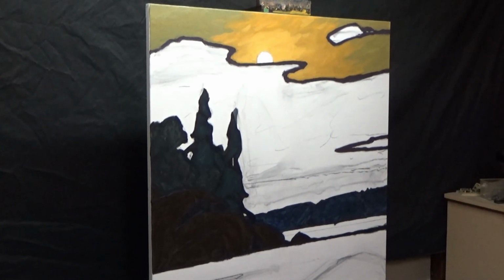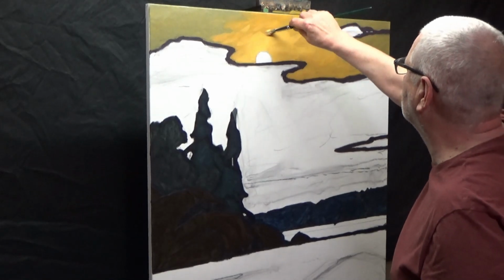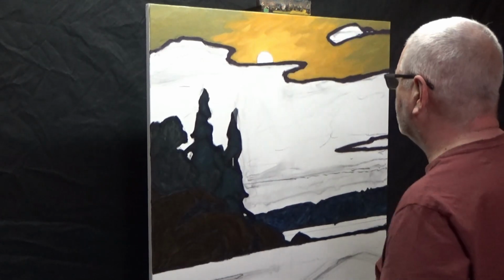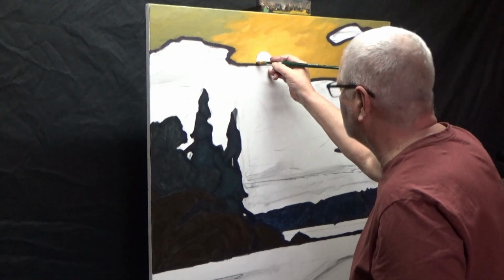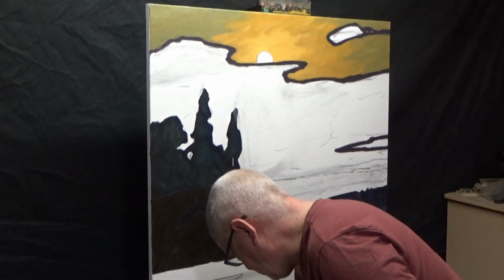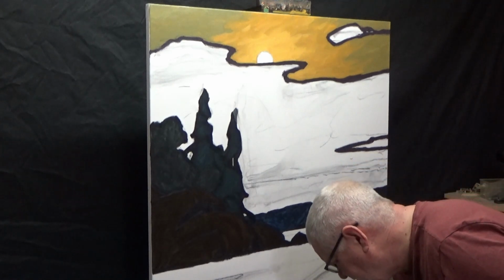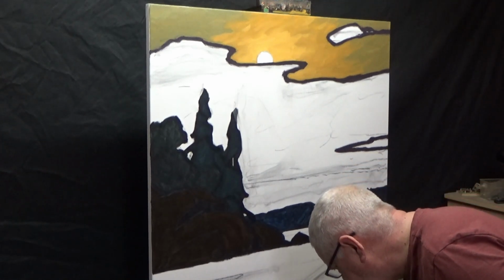And back up. Okay. I'm just going to grab a smaller brush to paint in that orb. What do we got here? My smaller brushes are so worn out. Actually, I have one new one. I bought it when I bought the canvas.